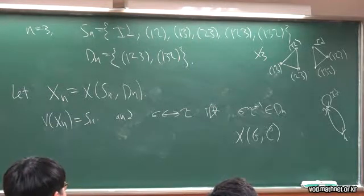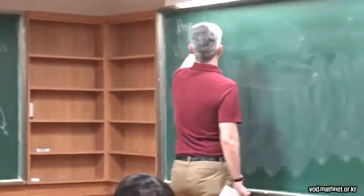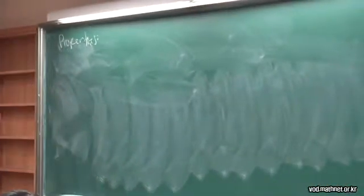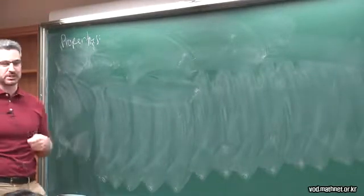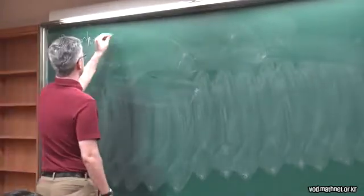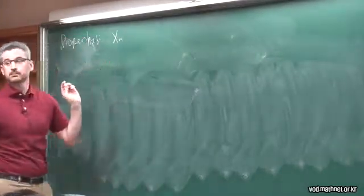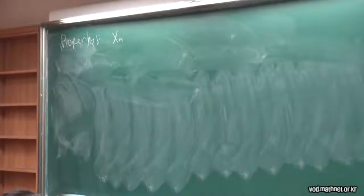So what can we say about x sub n? Some basic properties. First off, it's a Cayley graph, which means it's vertex transitive. So its automorphism group acts transitively on its vertices. So, isn't this relation sort of symmetric? If sigma and tau inverse is in Dn? Yes. So I've been a little bit lazy.